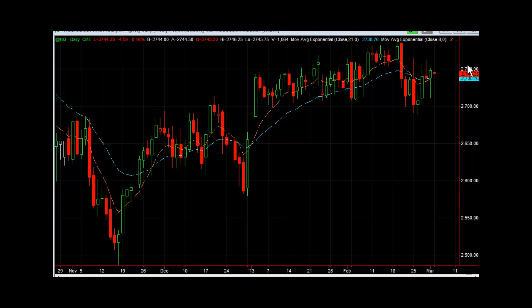It's had a pullback, then closed right back over the 21 EMA and the 8. And here's the Nasdaq. It's trying to hold in there too, but it's had a lot bigger price movements to the downside, and it tries to close back above this 21 and the 8.